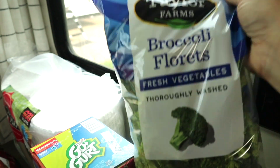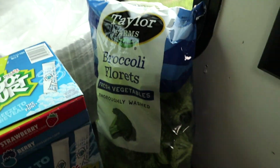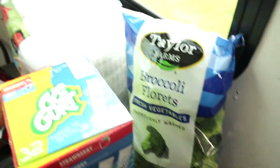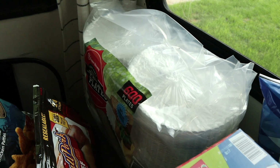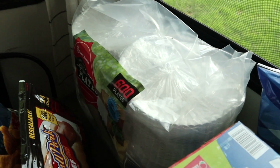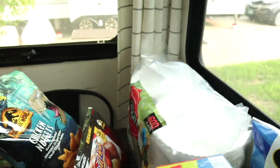And then a big bag of the broccoli. We go through this pretty frequently, but I just don't have the room to store it. And then a giant pack of the paper plates. Again, we're in a camper. This makes my life easy, and I don't feel bad about using them on occasion when we need to.